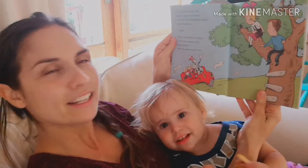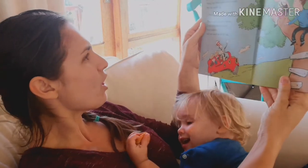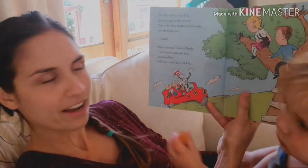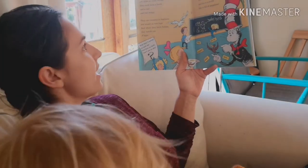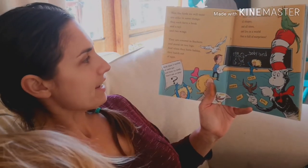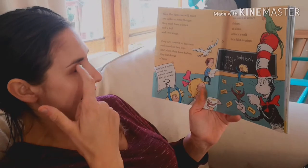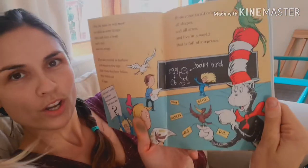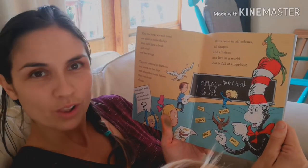I'm the Cat in the Hat, here to say a few words about the fine feathered friends we all know as birds. There are millions of birds. I will show some to you. Your mother will not mind at all if I do. Now the birds we will meet are alike in some things. They each have a beak, a tail, and two wings. They are covered in feathers and stand on two legs. And when they have babies, they hatch out of eggs. Birds have three eyelids on each eye and have no teeth. Don't ask us why. Birds come in all colors, all shapes, and all sizes, and live in a world that is full of surprises.